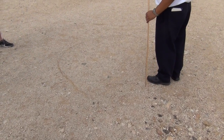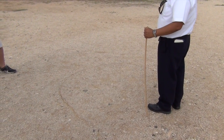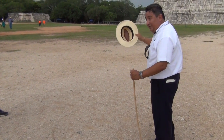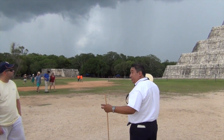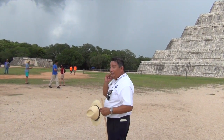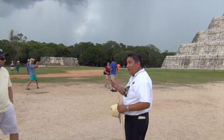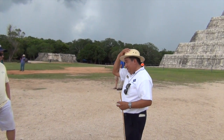The big platform on top is the one facing the north. The front part of the pyramid is facing the north. So at one time, the great ruler is standing up there, giving his speech. All the rest of the people downstairs here, they could hear very clearly without any microphone. No loudspeakers, no microphone, but a great acoustic from the limestone.